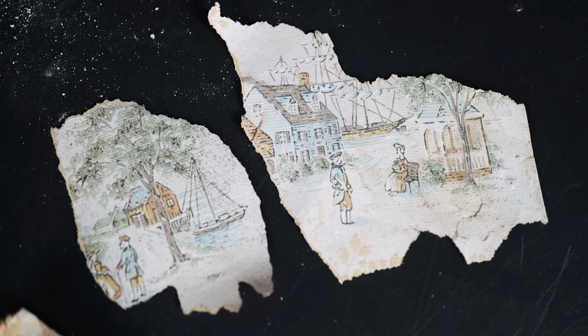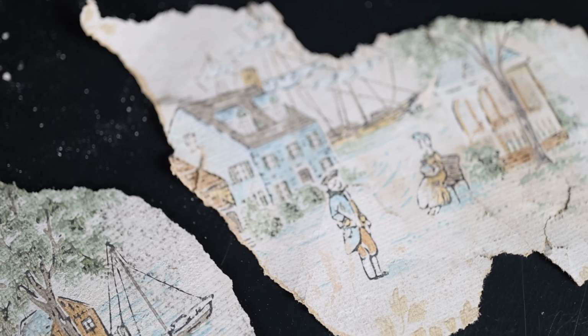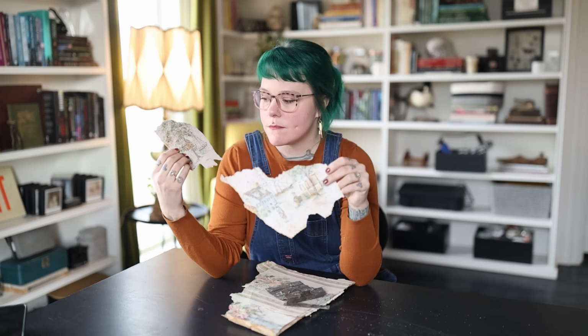Now that Squid is off my lap, let me show you some of the treasures that I found in this room. Obviously, as an old homeowner, my definition of treasures is skewed, and some of these things are probably just not exciting at all, but let me show you what I found. Right here, this is just a little scrap of the wallpaper that was in the room. I just wanted to save these because I like saving that kind of stuff.